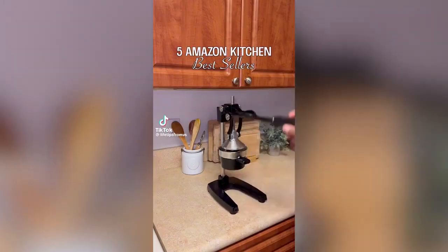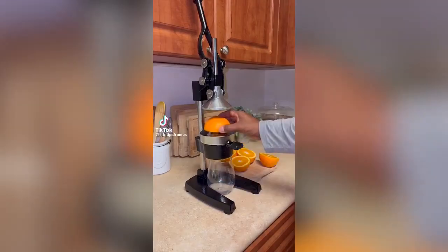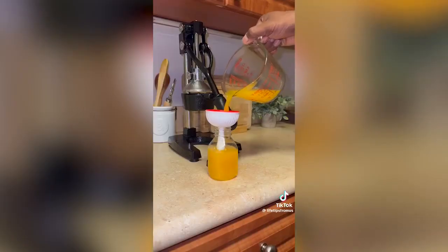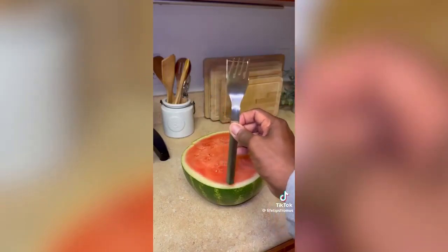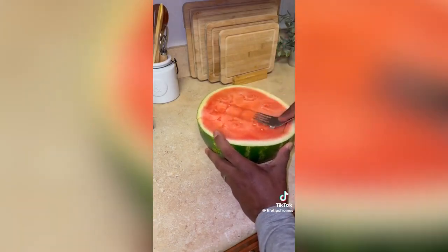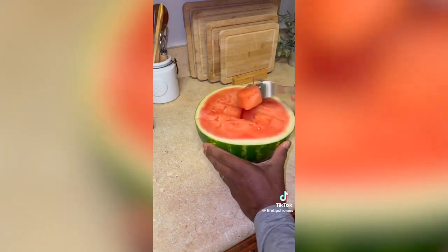Here are 5 Amazon bestsellers. This juice press makes it easy to make your own orange, lemon, grapefruit, or lime juice with very little effort, and it's very easy to clean. This genius fork has a built-in slicer that allows you to slice watermelon into perfect cubes, and it also allows you to use the watermelon rind as a bowl if you want to eat it that way.